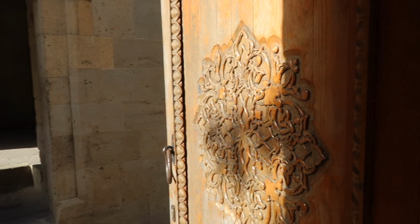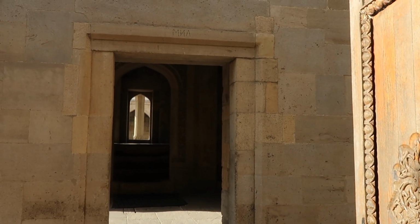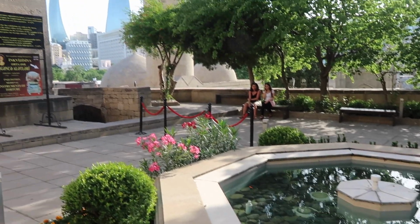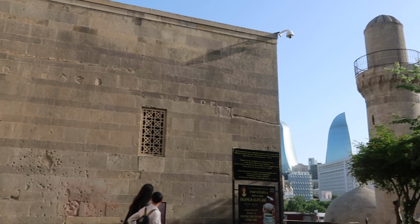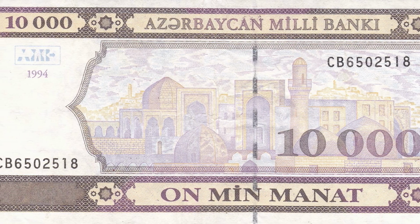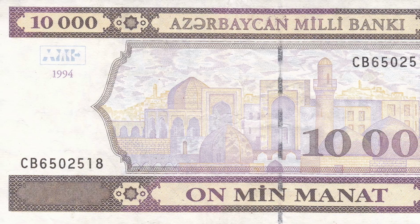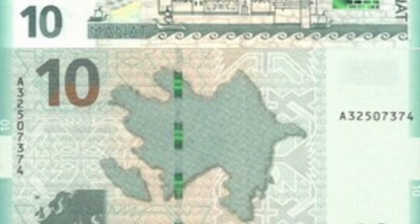In 1964, the palace complex was declared a museum preserve and taken under the protection of the state. The palace is depicted on the obverse of the Azerbaijani 10,000 manat banknote of 1994-2006 and on the 10 new manat banknote issued since 2006.